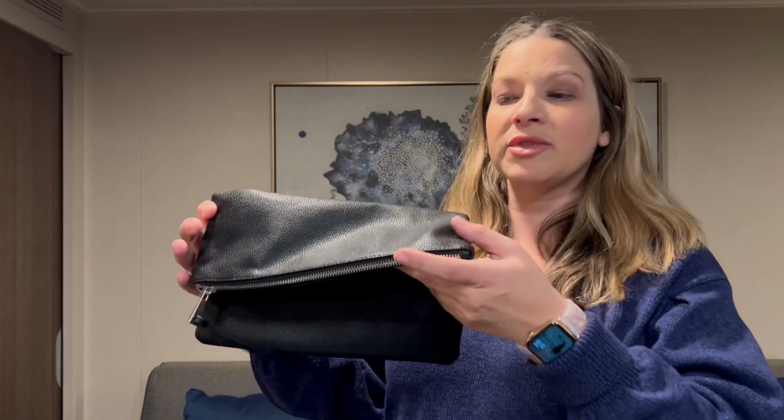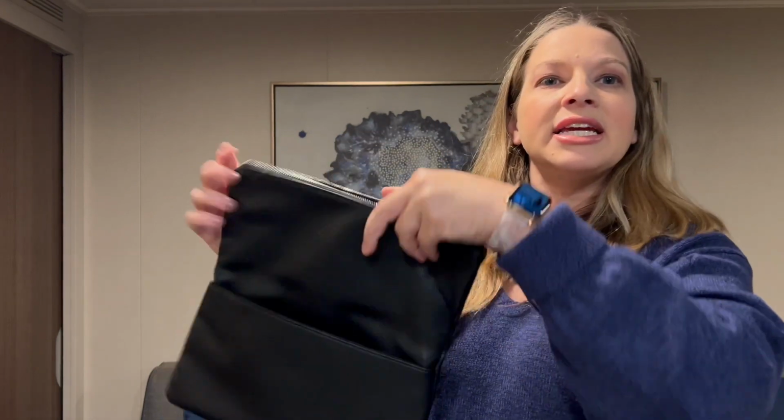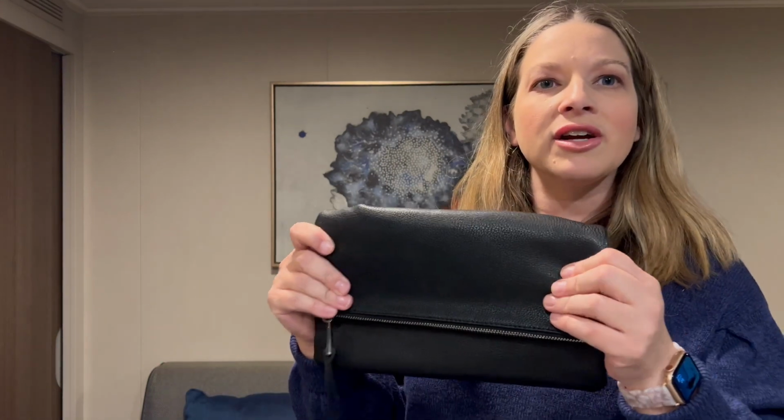It's a nice clutch. I carried this every day to the dining hall. This came in really handy. It's a flap over, and then I just put my phone in there, and then you can actually unzip it right here, and it goes all the way down to the bottom. You can throw some things in there if you want to, but this was really nice. It's almost made out of that pebble leather. I got this from Amazon.